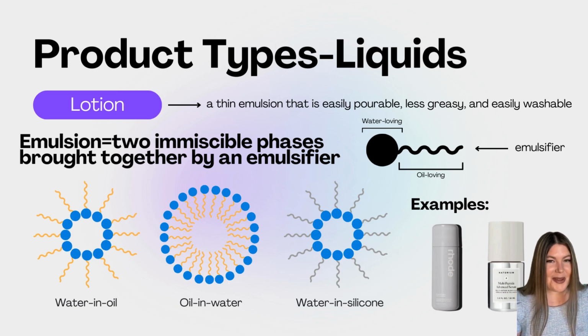Now, under the microscope though, these are still not homogeneous mixtures. Emulsifiers create little pockets called micelles, and this allows one phase to be entrapped within the other.